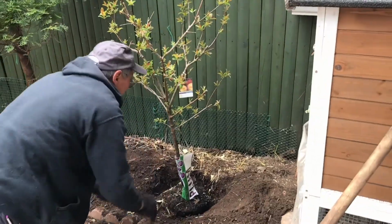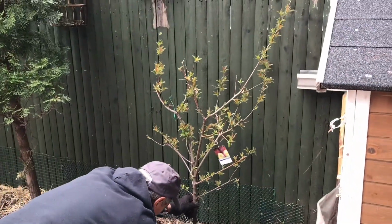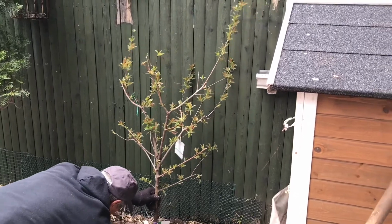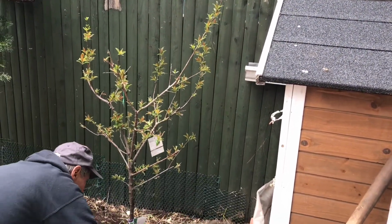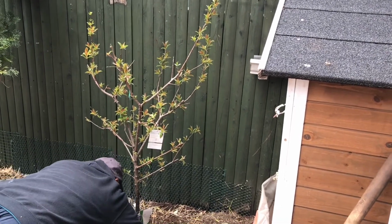So this plum tree is good for north. It tolerates cold, and it's great for canning and eating fresh. The plums are like a reddish color.